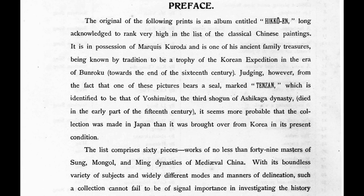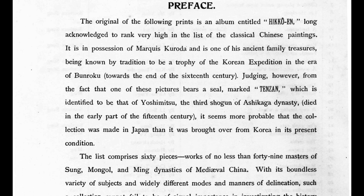Here is the English language preface to the volume. They have pages of both English and Japanese. And this tells the history of the album. I'll read some of it anyway. The original of the following prints is an album titled Hikkoen, long acknowledged to rank very high in the list of classical Chinese paintings. It's in the possession of Marquis Kuroda and is one of his ancient family treasures, being known by tradition to be a trophy of the Korean expedition in the era of Bunroku toward the end of the 16th century.